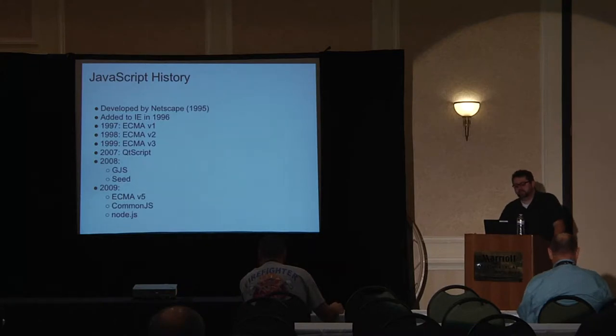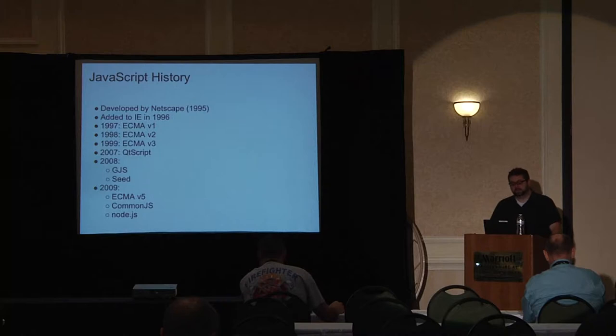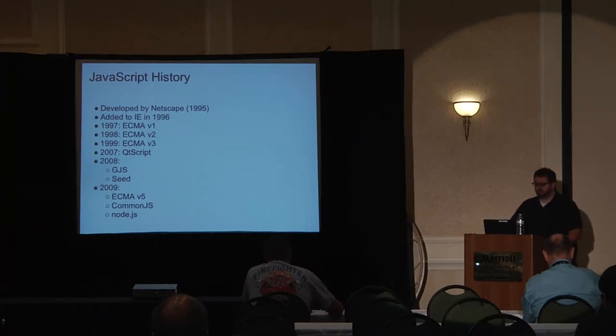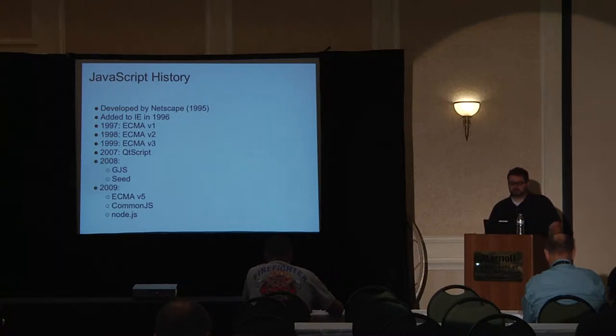All of a sudden, we start seeing some increased activity here in the late 2000s. Qt Script was the first, to my knowledge, attempt to actually integrate JavaScript into another project as a scripting language, right? So this is the first out of the browser attempt at doing JavaScript. In 2008, we saw the release of two projects very similar to Qt Script: GJS and Seed. These two projects attempt to do the same thing that Qt Script does for Qt, but to do it for the G object type system, which most commonly used is GTK. In 2009, we saw an even further flurry of activity. We saw ECMA version 5 as interest in JavaScript began to pick back up. We saw something called CommonJS develop, which we're going to talk about in a minute. And we also saw this really interesting project get founded called Node.js.